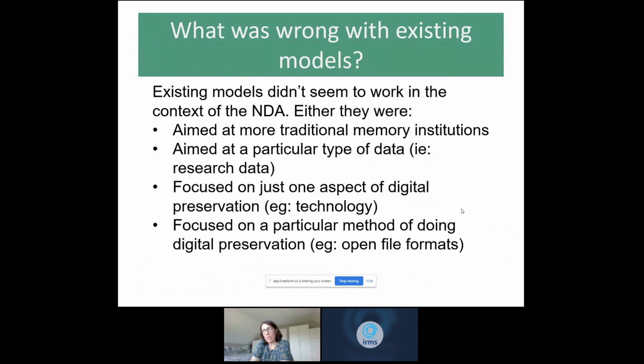So either they were aimed at much more traditional memory institutions, so very much geared towards the archives or library sector, or they were aimed at a particular type of data. So we found some models that were aimed specifically at research data in academic institutions, for example. Others were focused on just one aspect of digital preservation, like technology. An example of that would be the NDSA levels of digital preservation. It's a model that I like to use a lot, but it just looks at technology. It looks at what technology and storage you've got in place to manage your digital materials. It doesn't look at how your organisation is ready to deal with it and what resources you have.